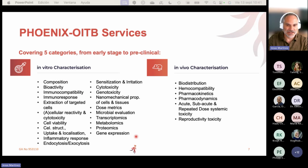The absence of a specific regulation framework for nanomedicine and the lack of specific bioanalysis protocols for the in vitro and in vivo characterization of nanomedicine hinders and slows down the progress of translation of them into clinics. In PHOENIX, we count with a large number of different tests between these two different techniques, going from composition, bioactivity, immunoresponse, toxicity, cell viability, and so on.